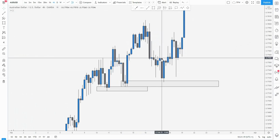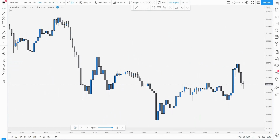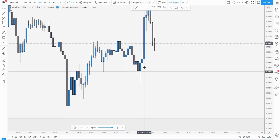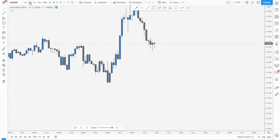Okay, the first long that I wanted to grab is actually this wick that was created. So I'm gonna just go to the replay, and I'm gonna show you the trade that I wanted to grab. So this is London session, this is your Asian consolidation, and then we had this strong spike to the downside, and this is where I wanted to enter longs.